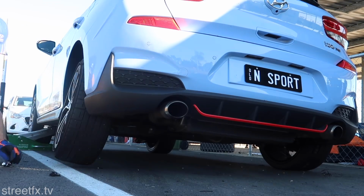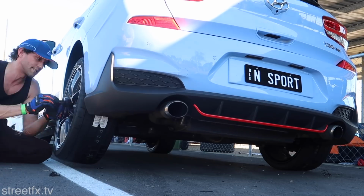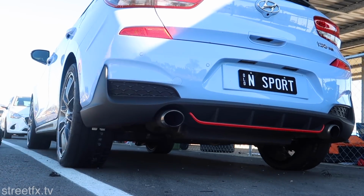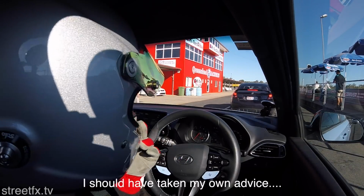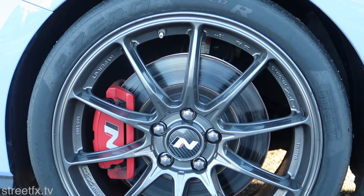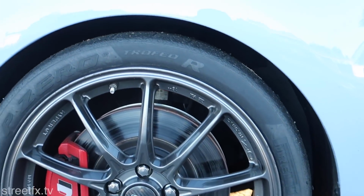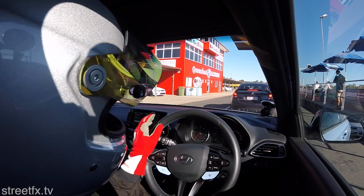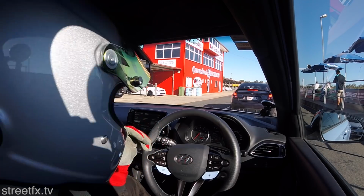We're going to chuck the Trofeos on now and see how we go with those. We're going to have to take it fairly easy because semi-slicks, when they're brand new, are a little bit slippery. Alright, this time we're going to see how we go on the Trofeo R tyres. See if we can shave some time off. They're brand new tyres though. It might take a few laps for them to come off being brand new, so they're a bit green at the moment.